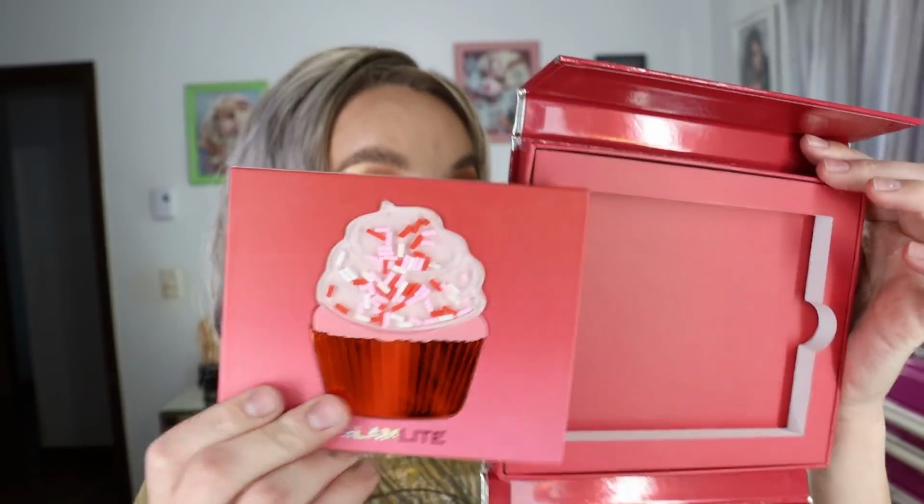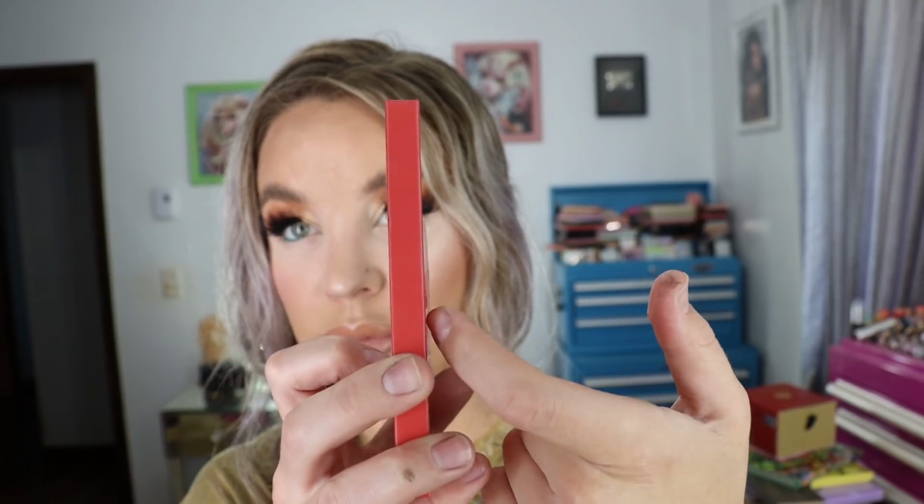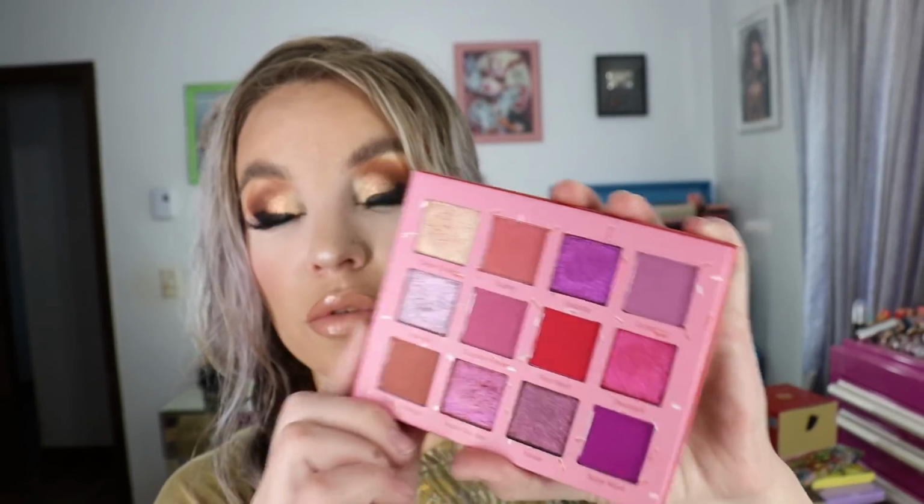So this is the Cupcake palette, and this is full of a bunch of berries and kind of pink tones. The packaging is a cardboard, and then you have little loose sprinkles in the cover there that's a raised piece of plastic. And then for ingredients, it says nutrition facts on the back, which I think is a cute touch. There's a mirror in there, and then you have 12 shadows.